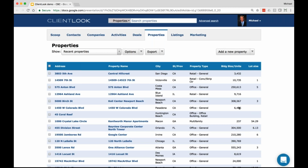You can also send information to the virtual assistant. So a common thing we get is, somebody sent me a flyer, and I don't have this property in my property module. Forward it to the virtual assistant, and they will key in the property information into your property module. Your goal long-term is to create a property universe that is specific to you, that contains your customized intelligence, that's really an asset to your business and something that differentiates you from somebody else.